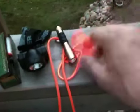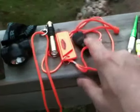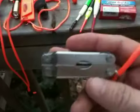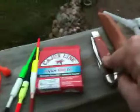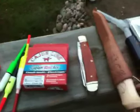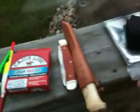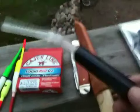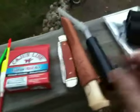I carry a whistle, safety, nail clipper, those are very handy. Some extra bobbers. I carry this little Berkley multi-tool. It's not the greatest thing in the world, but it does work, and it's light enough to where it's not going to be too terribly noticeable. I also carry this, I forgot who makes this, Charade, my fillet knife, and then I carry this Frontier water filter. Everybody needs water, and if you're fishing, there's plenty of water.